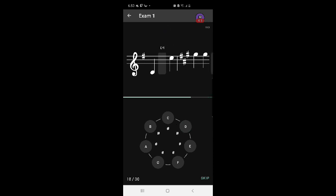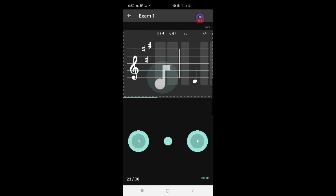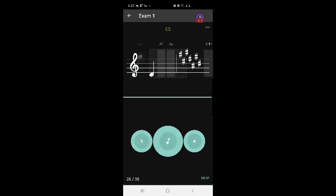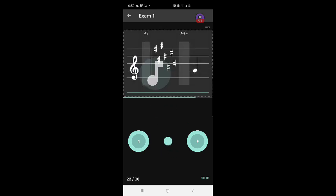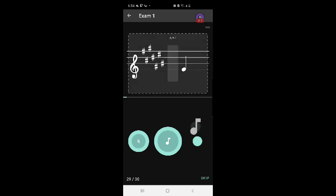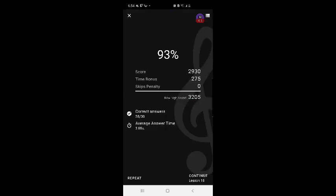D, D, D, E, G. G sharp 4. G sharp 4. E5. That's D. Okay. What? Oh, A. Okay, whatever. It's just kind of a confusing interface for me. I'm going to say continue. That's going to be G sharp. 93%.